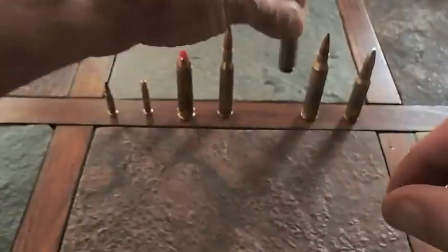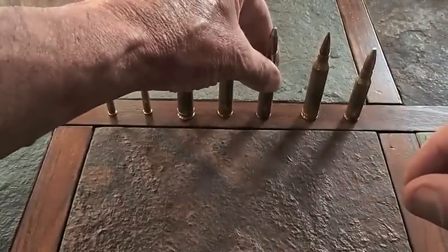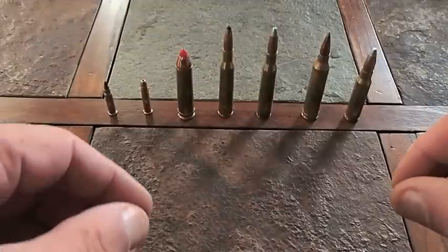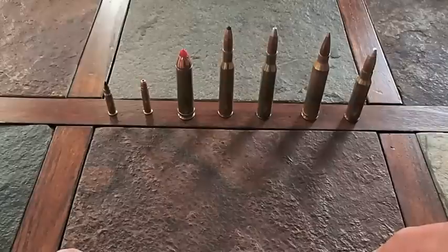I'm a little leery when it comes to that word magnum, because those kind of cartridges are hard on big game animals. What I mean is you destroy a lot of meat. And so that's all there is to it.